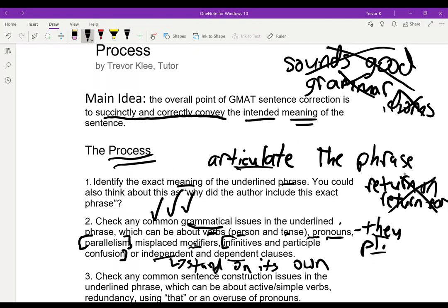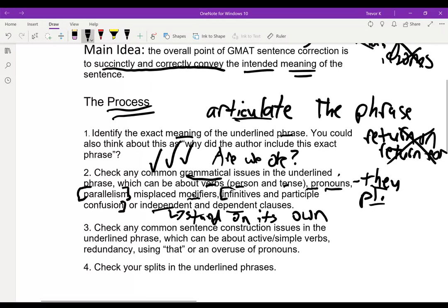The grammar is second, and we're just going to check and make sure, are we okay with the grammar as it is? Just quick checks. 1, 2, 3. Okay. Now, our third step in the process is, in the underlined phrase, we're going to check any common sentence construction. Now, the GMAT has a certain way that it likes to construct its sentences. This is a little more complicated, but it's nothing crazy.